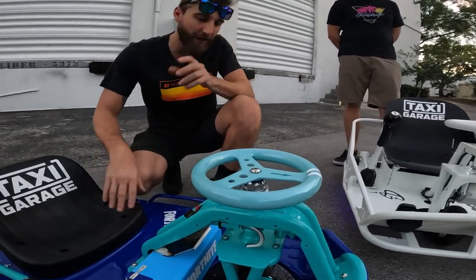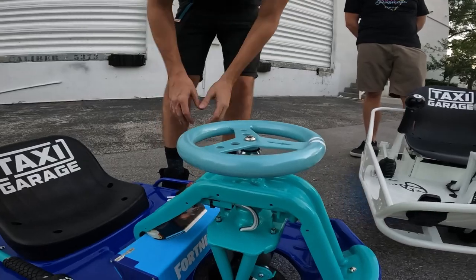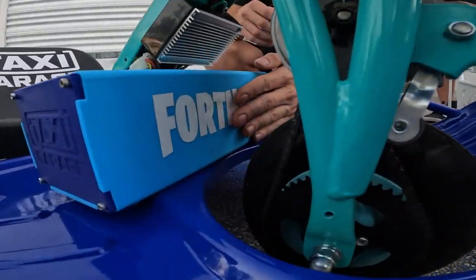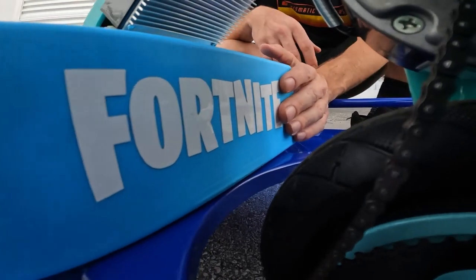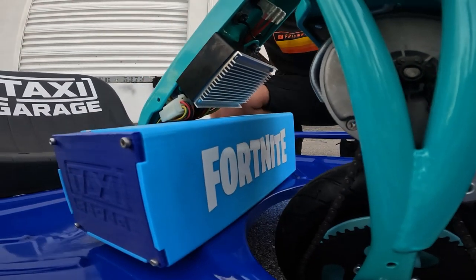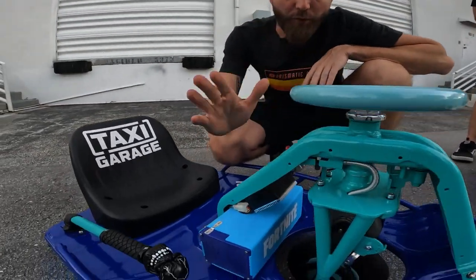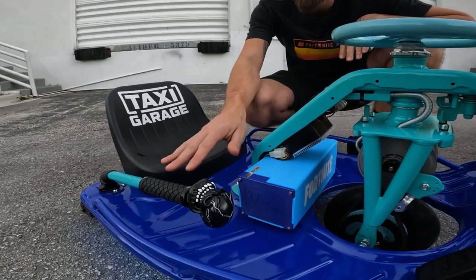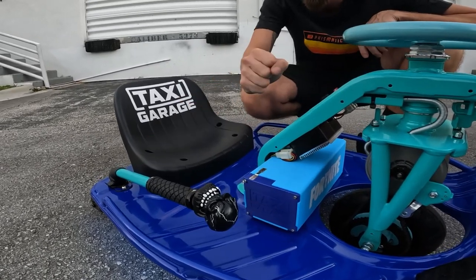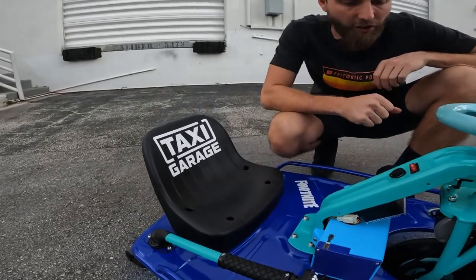So you guys know, on Stage 1 there is that option to customize the cart. They do come black, but this one is the Fortnite edition. This is one of one, the latest and newest edition we're adding to the arsenal of carts coming out of the Taxi Garage shop. What's also custom about this cart is the customer requested the skull shift knob. This is the first time we've put this on the standard size cart. You can see it featured here, along with our upgraded hand grip as well. A nice little touch to the cart.